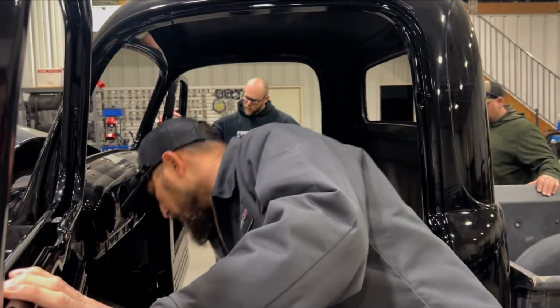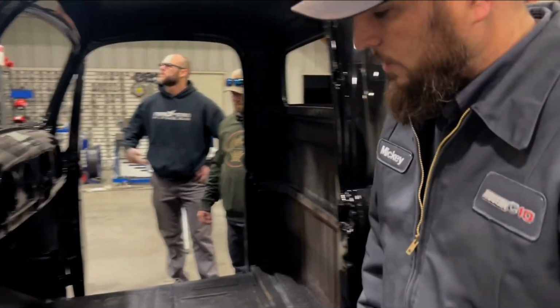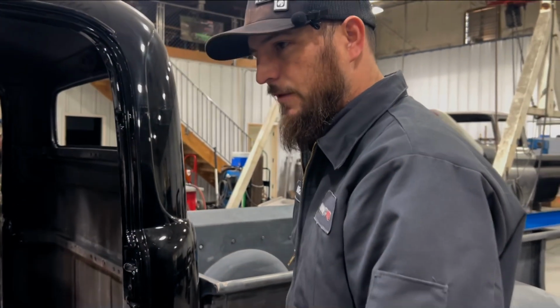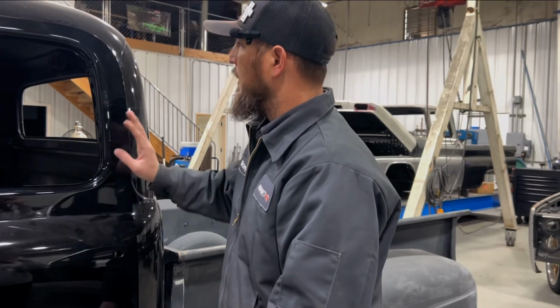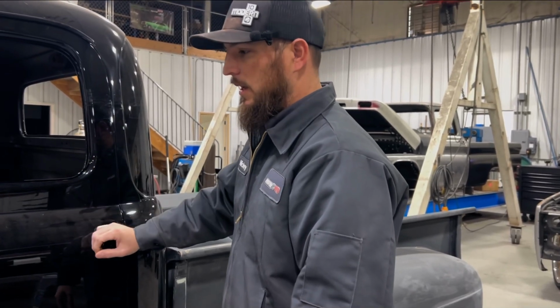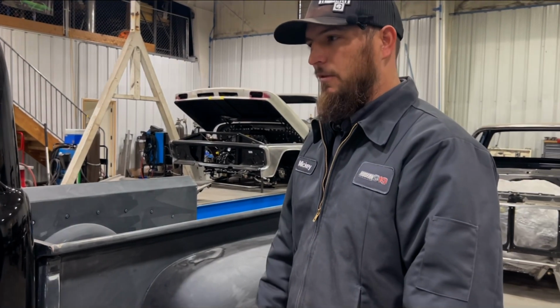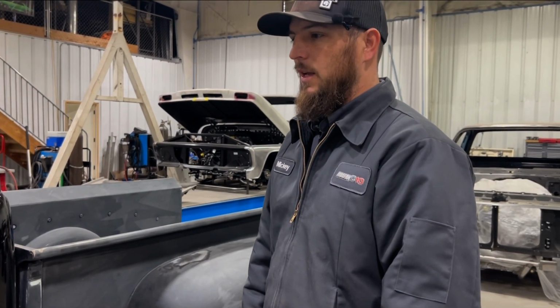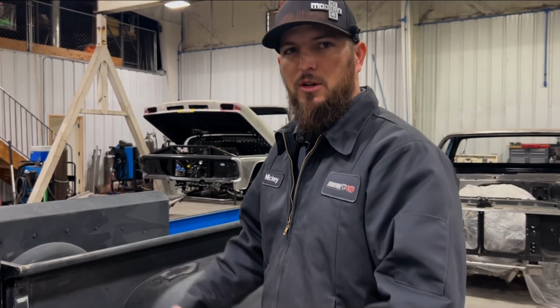I know there's a lot of rust down in these bottom parts of the door that didn't get fixed, that were just painted over. So we're going to have to address that. We've got a lot of things to do on it, but you guys stay tuned and you'll get to see most of the process. As much as we can film, we'll film. I'm not going to guarantee we'll get to see it all, but you guys might see some really cool fabrication and some wiring and actually see this whole truck come together.